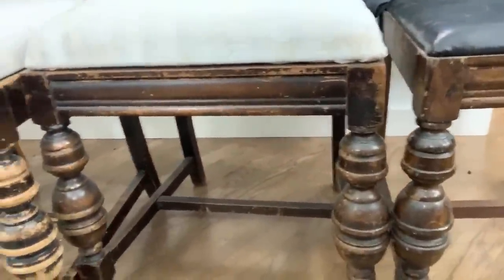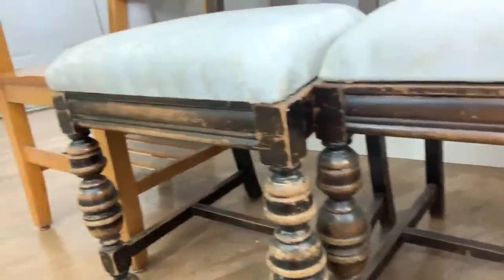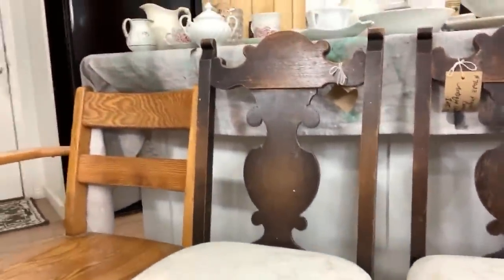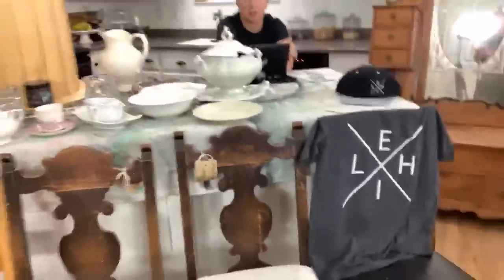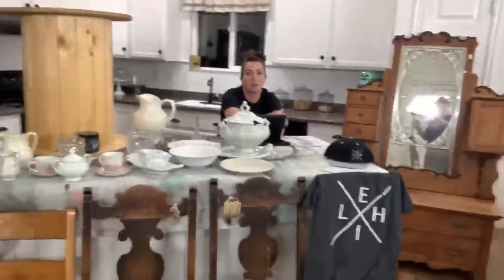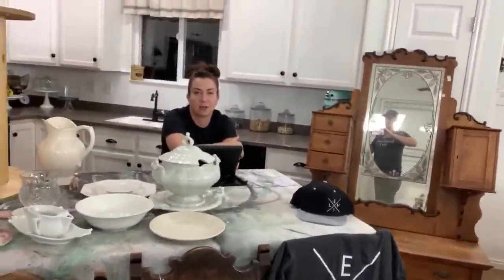So these chairs I picked up for $5 each from Molly. I happened to be going in the shop today to bring in a few things to put into inventory, and she had these chairs, three of them. They're regularly $25, marked down to $5 each. And I was like, don't you sell those? I'll buy them. So I got that.